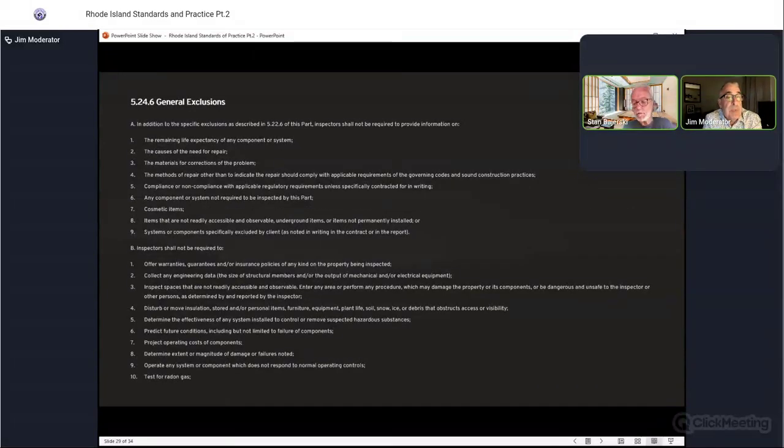General exclusions. In addition to specific exclusions described in this part, the inspector shall not be required to provide information on the remaining life expectancy of any component or system, the causes of the need for repair, the method of repair, other than to indicate the repair should comply with applicable requirements of the government codes and sound construction practices, compliance or non-compliance with applicable regulatory requirements unless specifically contracted for in writing. Any component or system not required to be inspected in this part, cosmetic items, items that are not readily accessible and observable, underground items, or items not permanently installed, systems or components specifically excluded by client, as noted in the contract. Inspector shall not be required to offer warranties, guarantees, or insurance policies of any kind on the property being inspected, collect any engineering data, inspect spaces that are not readily accessible or observable.